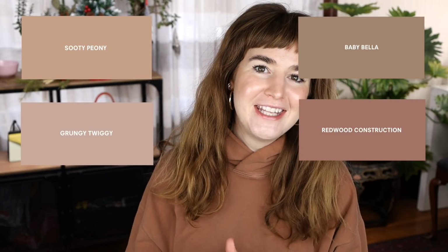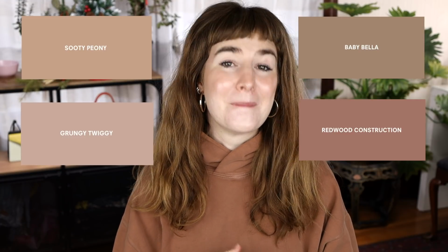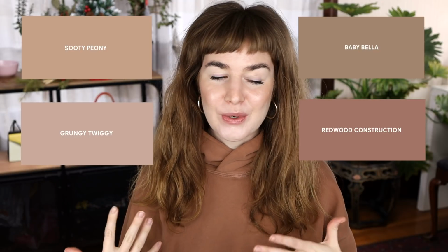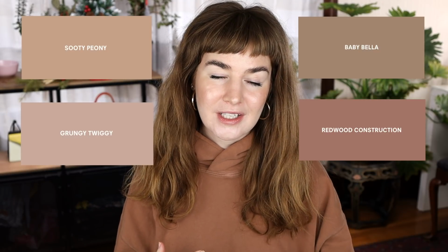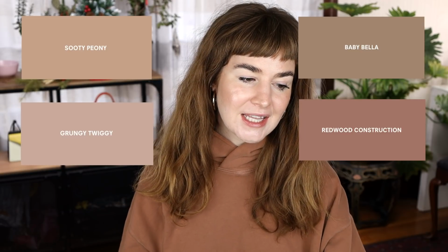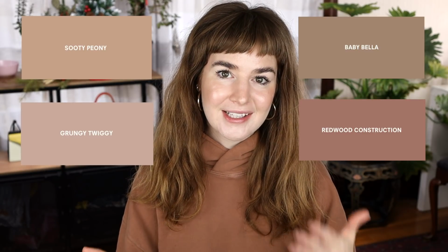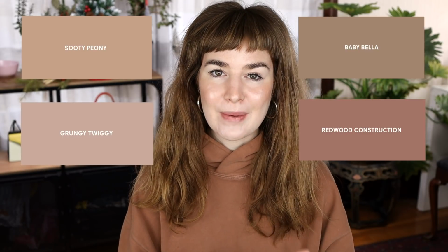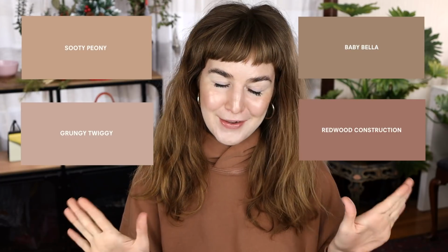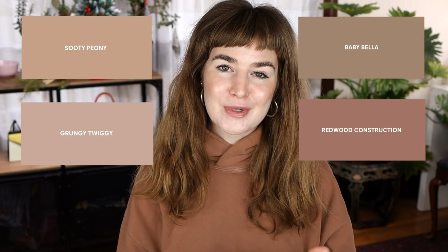But when I opened the lipsticks and looked at them, I saw that I think it's actually much lighter. Like, I think it's a trick of the eye or a trick of the light or whatever, but I think that this one is almost unwearably light. And I think that Grungy Twiggy is probably insanely unwearably light. Just based on me looking at them, I think 2 out of 4 probably haven't worked out. And so I'm gonna go through and swatch them and try them on, and we'll see.